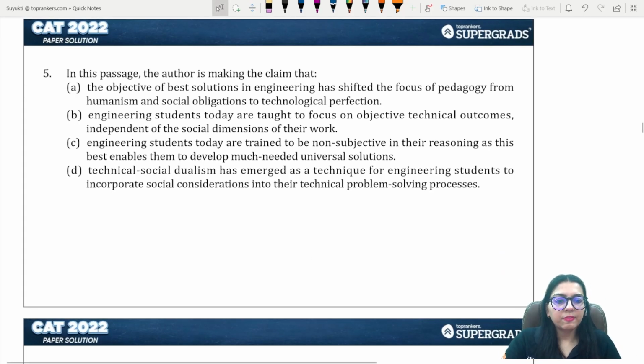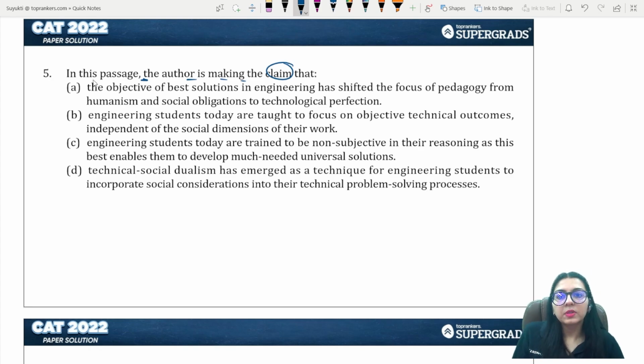On to question number 5. It says, in this passage, the author is making a claim that. So what is the opinion of the author? Option A: The objective of best solutions in engineering has shifted the focus of pedagogy from humanism and social obligation to technological perfection. It is the opposite. It's from technology to humanism, not the other way around. A can't be an answer.